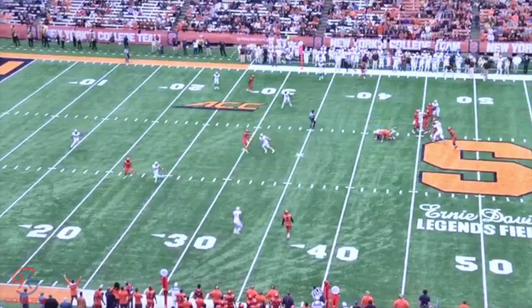Fifth round draft pick Matt Milano may be a special teams and sub package player in 2017, but it's in my opinion that the staff sees him as a future starter. Only time will tell.